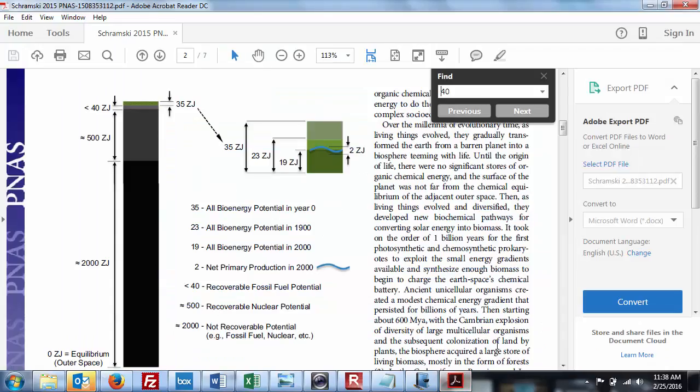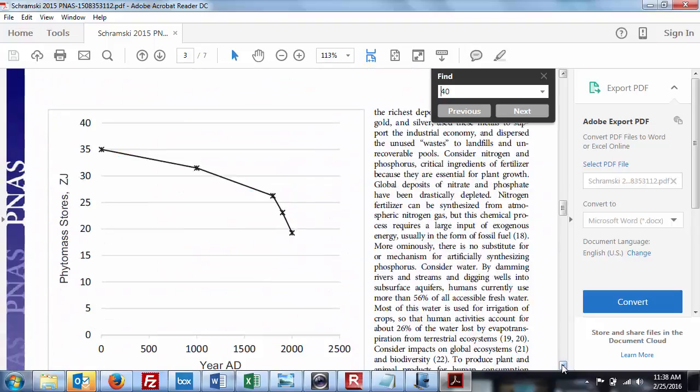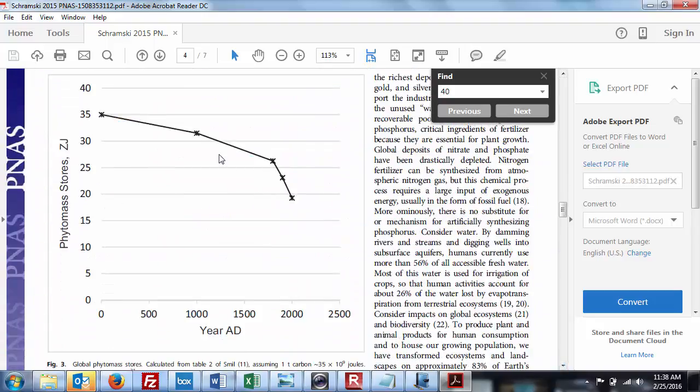So let's read on with Shramsky. So that's kind of the big picture on bioenergy on planet Earth. Okay, so there's your 35 that was just mentioned. That was the year 0, 2016 years ago. Here is 1,000 years ago. I think he mentioned 26 or so. And here we are at the year 2000 with 19. Now, look at that curve. It's not a happy curve.